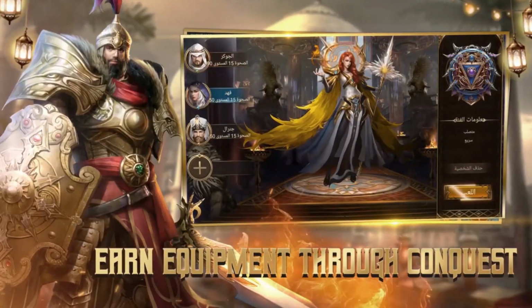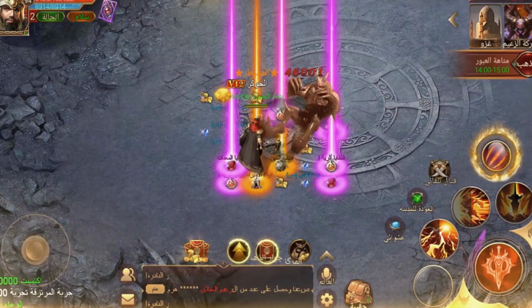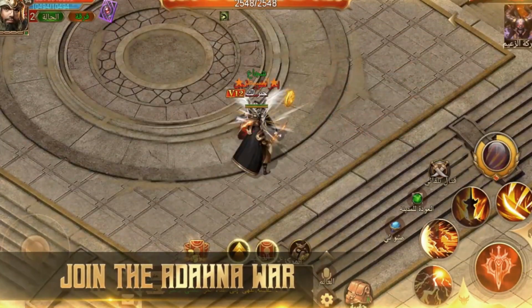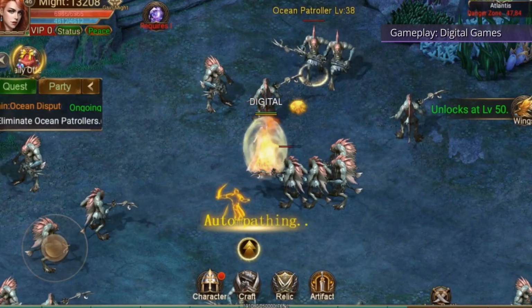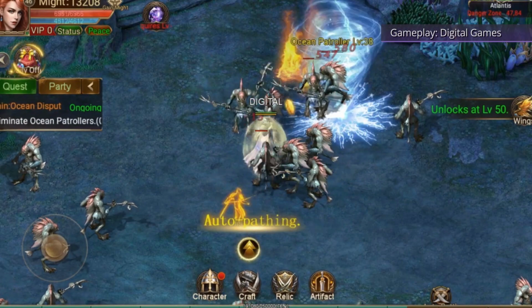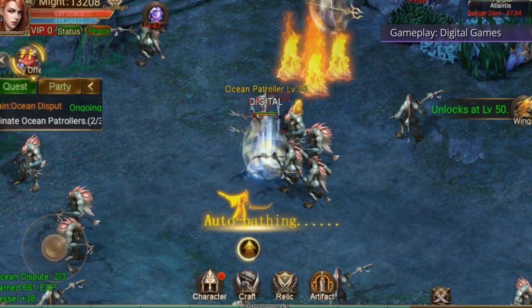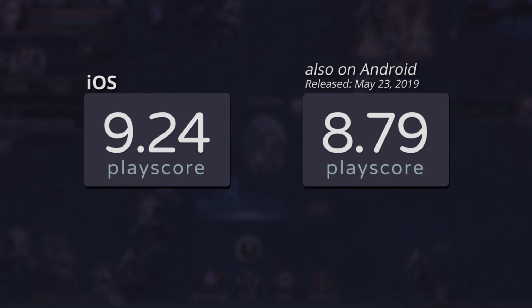You can even choose from 3 classes and apply the right amount of upgrades and abilities that you think is best for your situation. From hidden treasures to slaying some bosses, hopping into some dungeons, or teaming up with friends for added fun, there's literally a lot to do in this world, and it is for free. That's more than enough. The game receives a score of 9.24.